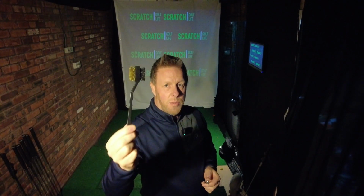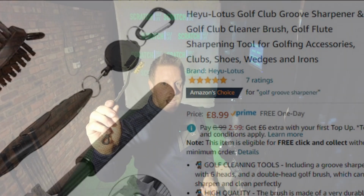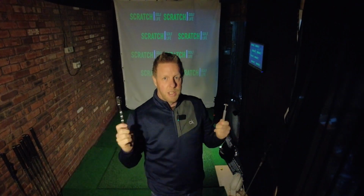because if you've got dirt or clogged up grooves, you are not going to impart any control on your golf ball, and you can get flyers, which means that your ball goes 10-15 yards further than it's meant to, and can obviously put you into a lot of trouble. So, for £9, keep your grooves sharp, keep your grooves clean. Very simple, can save you shots.